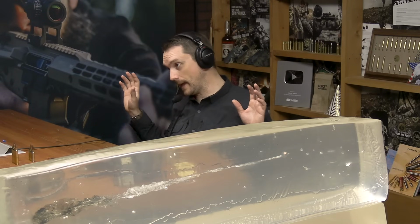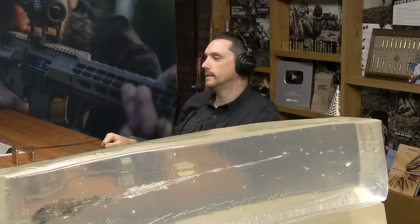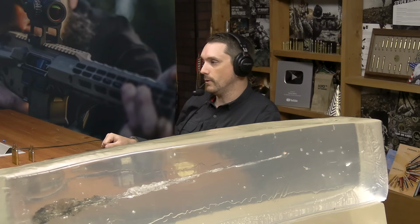Before somebody throws an anvil at me, I'm not saying take your 6.5 Creedmoor out and go elk hunting. I'm saying that you could, with the right bullet, the right distance. Yeah, that'd be fine. I think you just have to be mindful of its limitations. Absolutely. And then it can be incredibly effective.